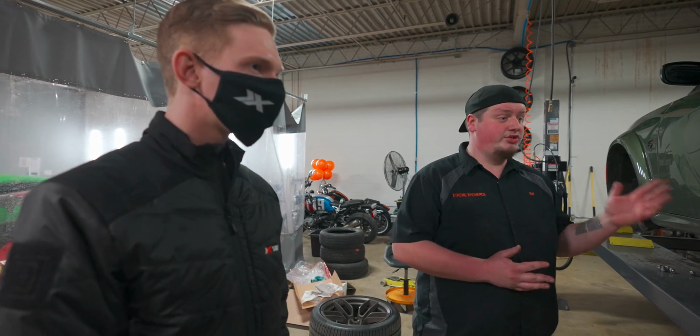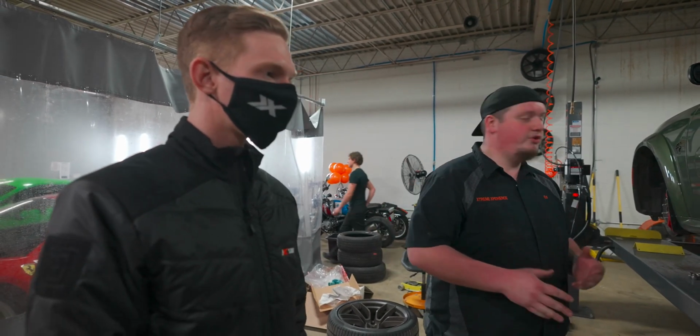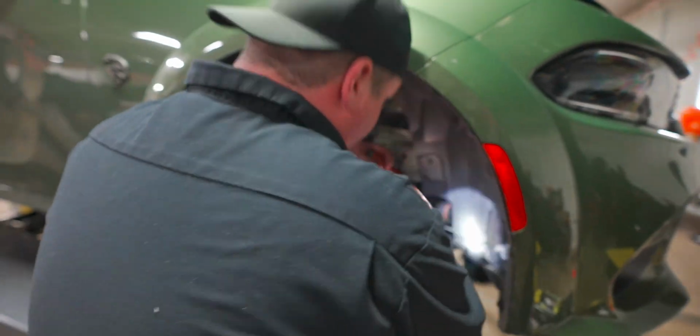Right. But I mean, this car has 2,000 miles on it. Solid. Should be spick and span brand new, but you just never know. So you always want to check it out. Yeah, because we want to make sure this thing is track ready, and if there's something wrong, we need to address it so that way when it goes on the track, it's not a problem.